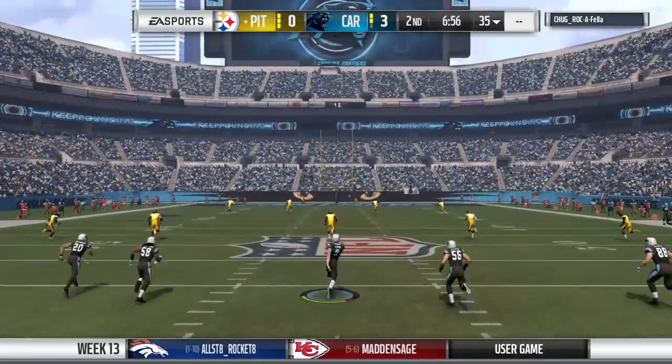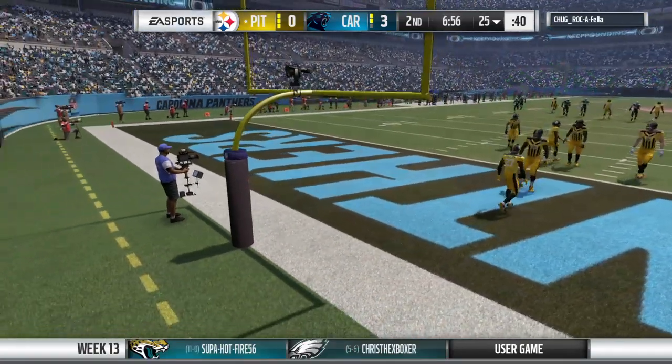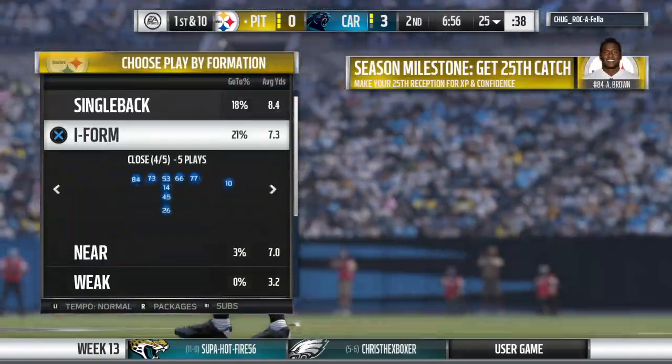Bend but don't break. That's what came into play here for the defense. 12 plays were run at them. They only gave up 3 points. In a lot of ways, that's a win for the defense.